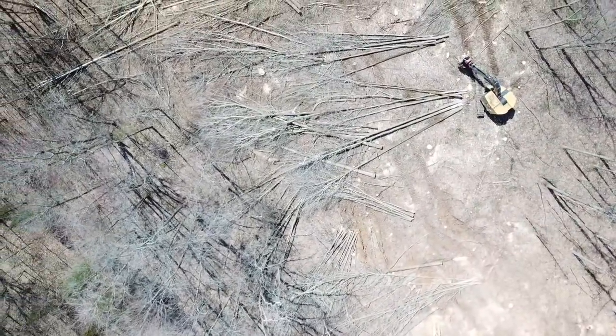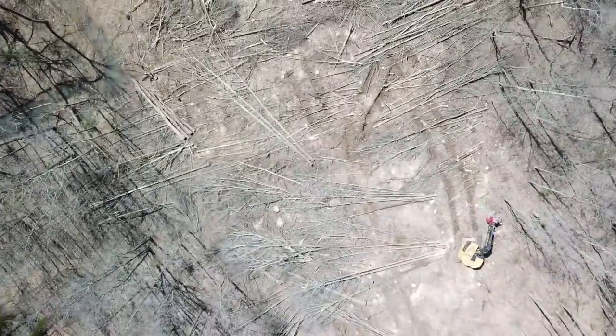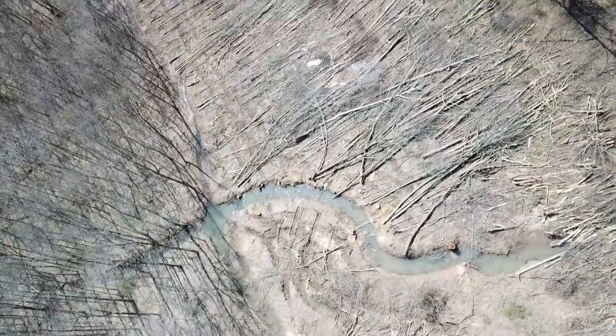But I'm just going to take it up in the air and hope this thing, you know, behaves long enough to get there. See that creek down there? See, every time I try to pull this gimbal up, it'll lose contact and just drop.